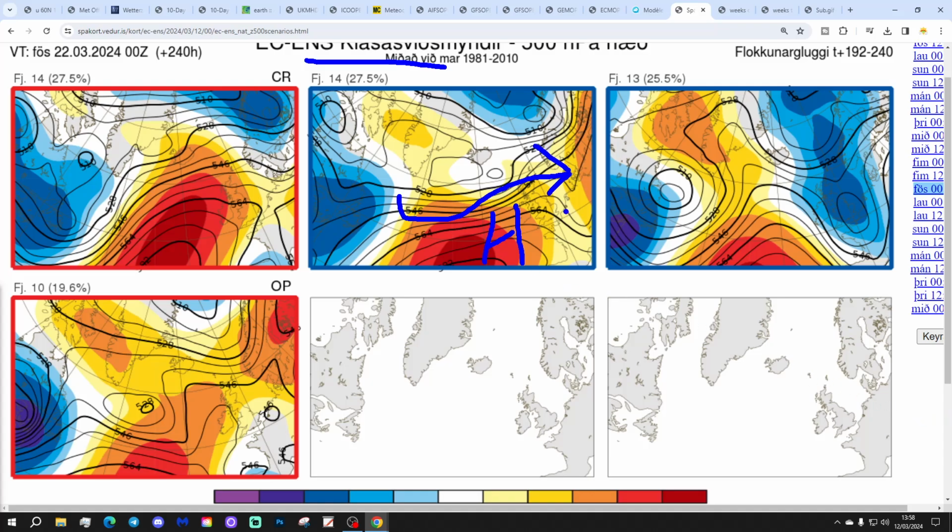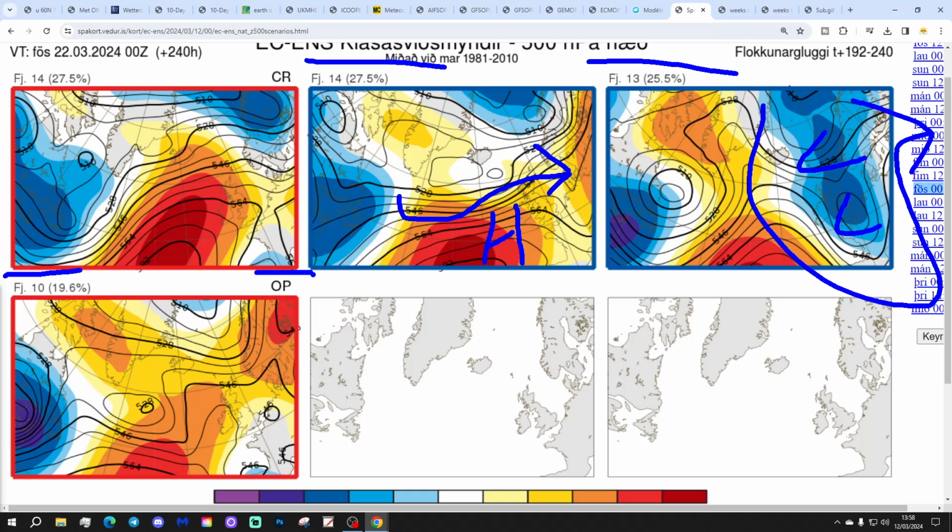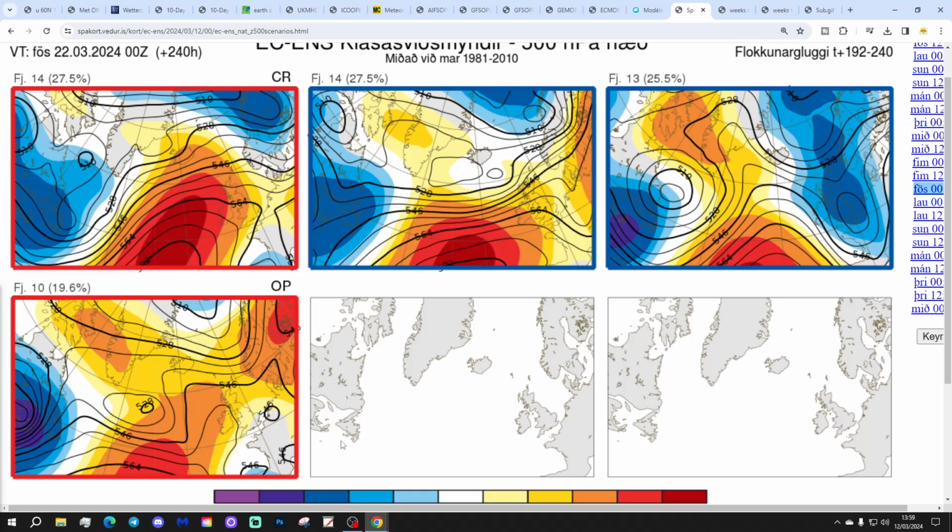So I've got 14 here with high pressure to the southwest, mostly dry, and that would be milder. 13 with low pressure digging southwards through the west of Europe. That's going to be cool and unsettled. And then we've got 10, including the operational run, with high pressure reaching in from the Atlantic. And we know that does involve a little bit of a cooler or colder snap as well.